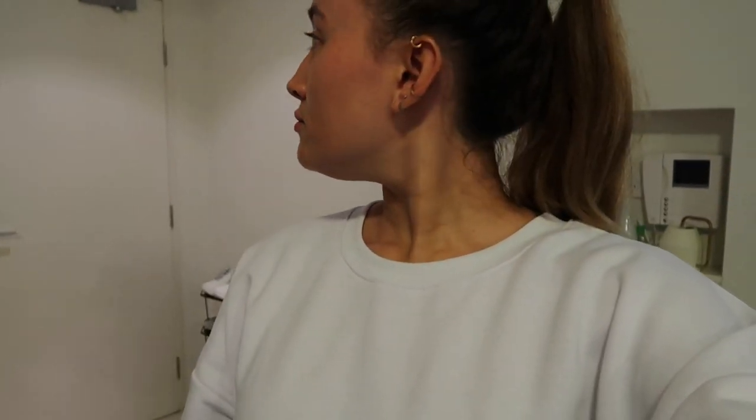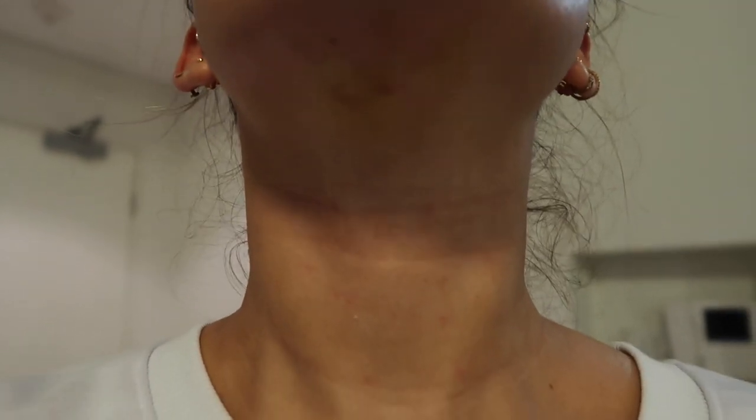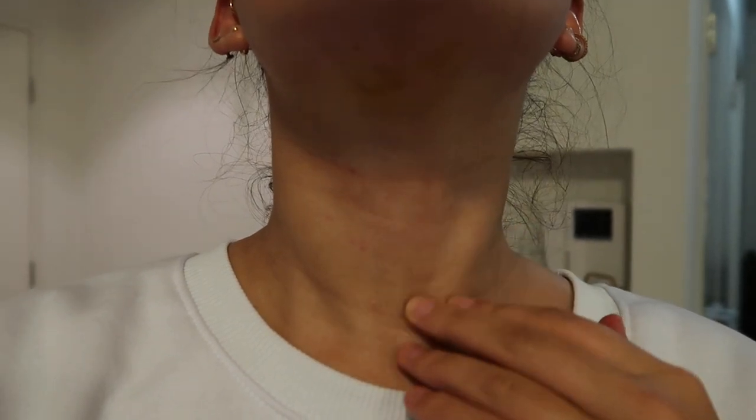It does go through a process where it gets hard and then eventually just goes away. That's the 4 to 6 weeks it takes to get rid of that little tiny bit. But the swelling goes down within the week, obviously. So I'm going to show you my chin from the side. That's what it looks like underneath. Still a little bit bruised, but not as bad. Can you see it's a little bit red on my neck?